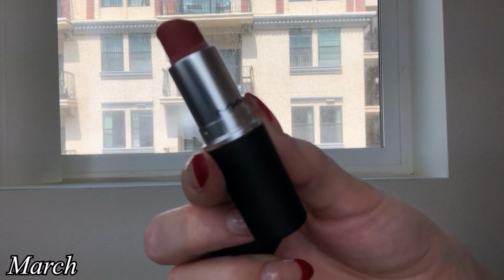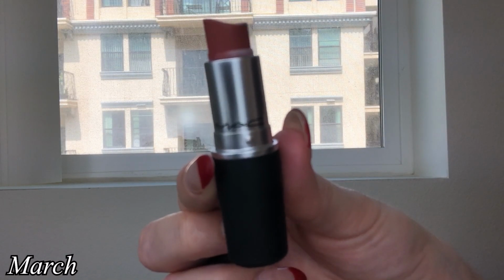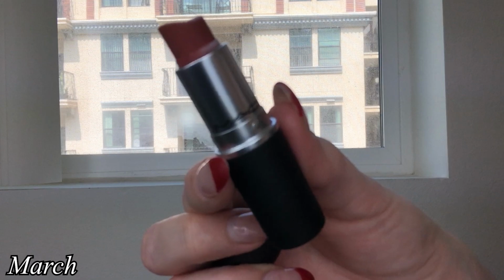Next up, I have a lipstick from MAC. This is one of the Powder Kiss lipsticks in the shade Mull It Over, which is a pinky shade right here. You can see it's kind of a mid-tone rosy pink, and it's very flattering. I really like this. You can see I've worn it a lot already. You can see kind of the funny little wear pattern right there, but I think this will be really easy to use up. I've already used it a ton.